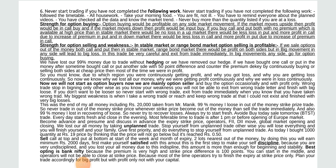In an up market there would be less loss in put or more profit in call due to increase of premium in call. In a down market there would be less loss in call and more profit in put due to increase of premium in put.